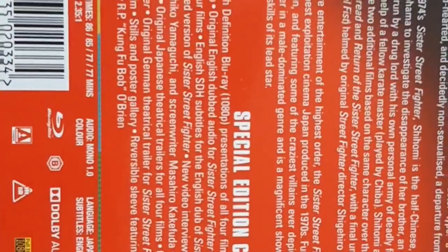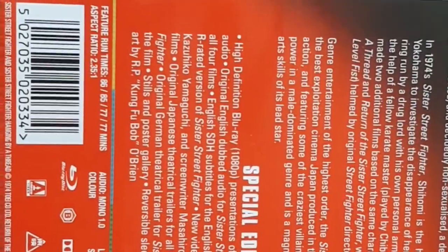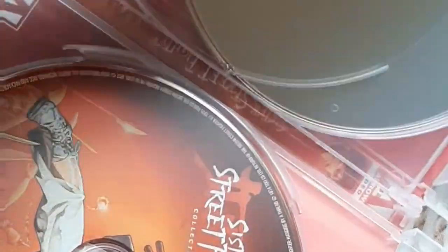Of course, all updated in 1080p. Original uncompressed Japanese mono audio, and it has original English audio, US trailer, stills, all of that good stuff. So these are like digital remasters, I guess. I don't know if I'm going to watch it in the original Japanese audio or the English dubbed. I might watch it in the Japanese with the English subtitles. I think that's the way to go.